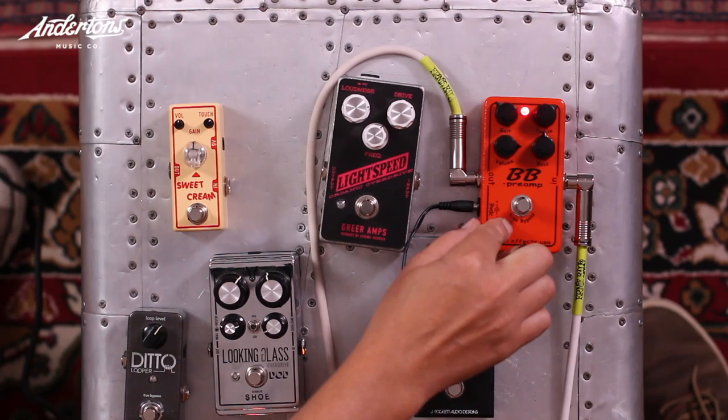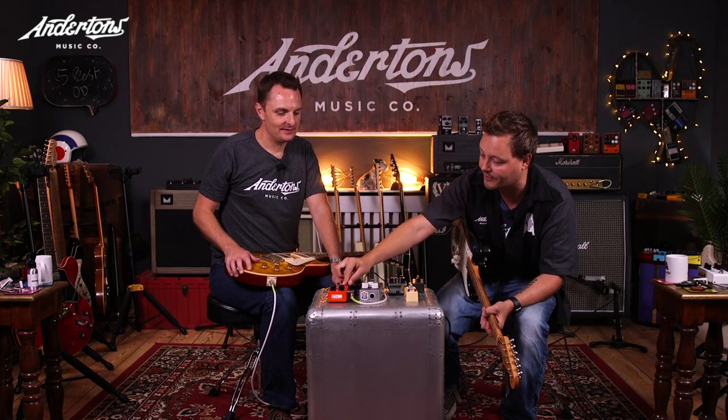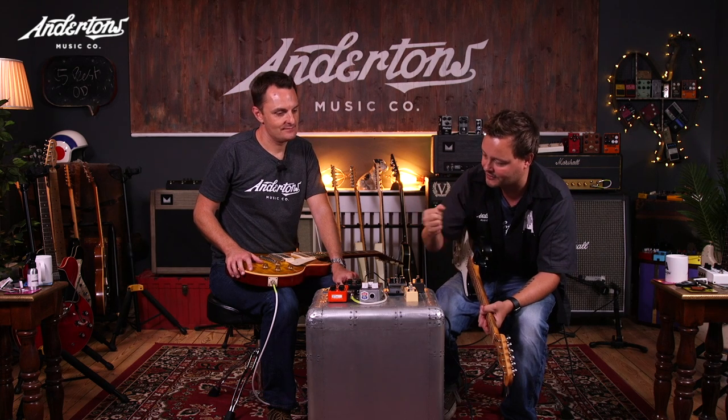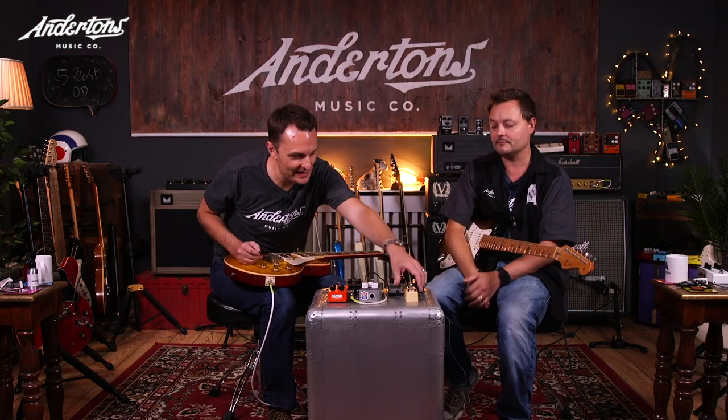I think it'll do well as a combination with something else. I love the BB. It's a good pedal. But just for overall, Lightspeed. So you're going Lightspeed. Because you just go bang and it's going. But we're absolutely saying, undisputed, ridiculous, the best 40 quid you'll ever spend.